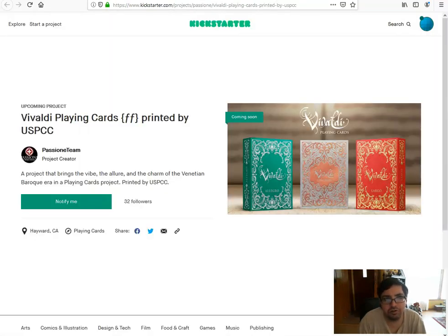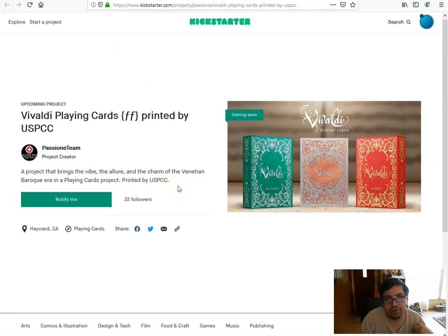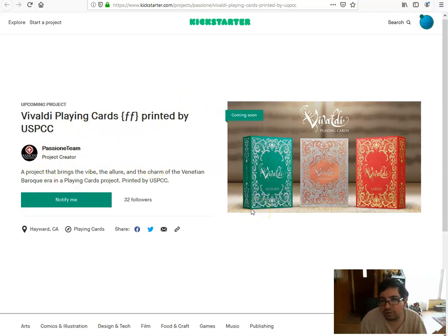I guess they have a pre-launch page here. We'll look at that. Let's look at Kickstarter though first here. Vivaldi is the Allegro and the Largo. The Concerto is the one, I believe, that houses both decks, as Passione often does. Why can't I see this? Okay, well, there it is. Beautiful cards, beautiful artwork. Definitely worth checking out tomorrow on Kickstarter. I don't know why we can't see more.